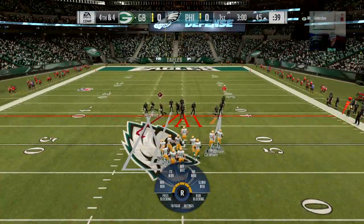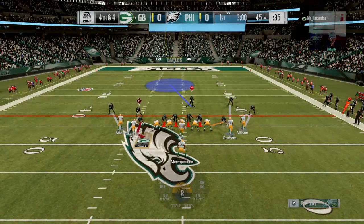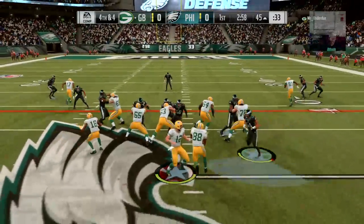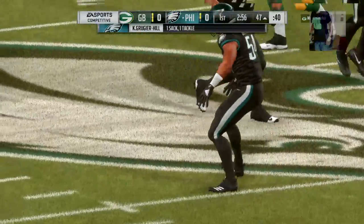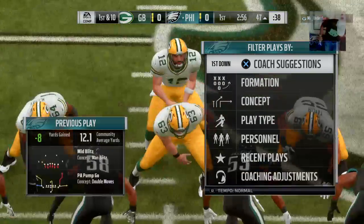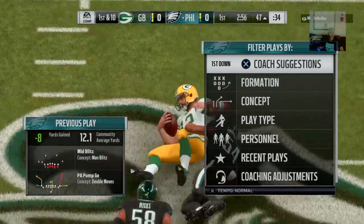And on their first drive, the offense staying out there. They're going to go for it on 4th. They'll go for it. It's Rodgers. Rush coming, and he's taken down. The Packers unable to pick up the first. And this crowd loves it as their guys hold on the opening drive.